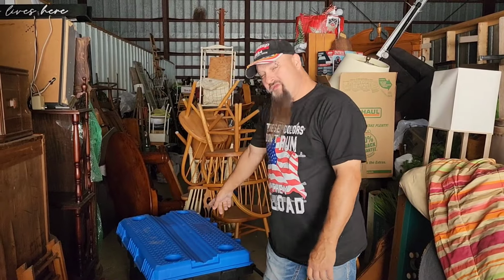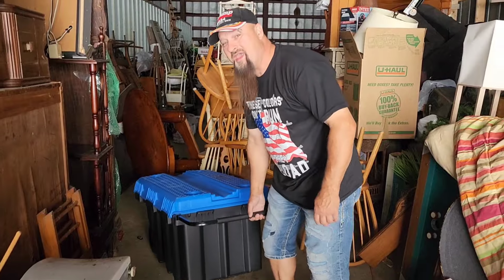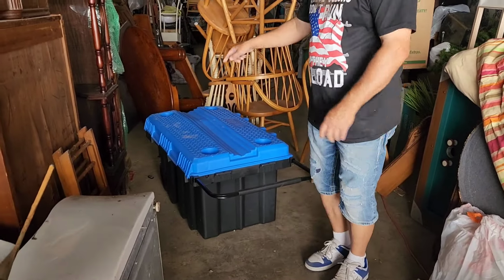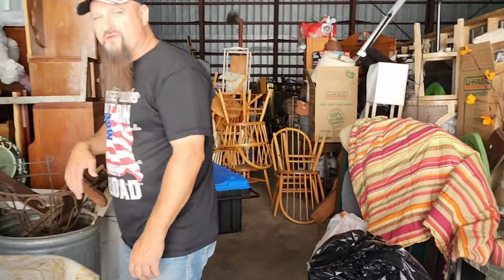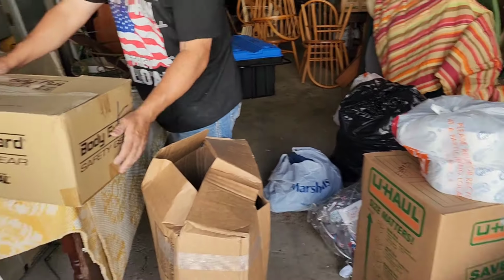All right, guys, found this great big trunk. It's a cool trunk, and it is heavy. It's on wheels. Have a good feeling about that. But before we get into that, let's get into some of this other stuff that I brought up here. That one, that's it, guys. That's gonna be the jewelry. That's gonna be the guns. That's gonna be the silver and the gold, because it's heavy.